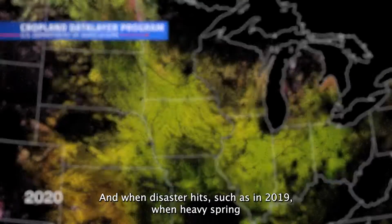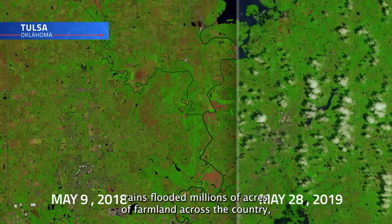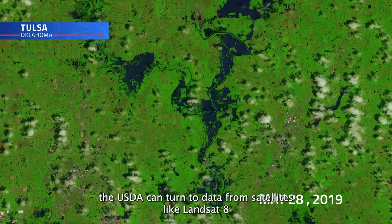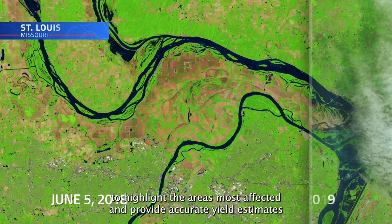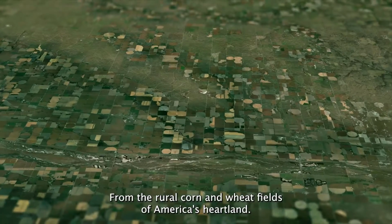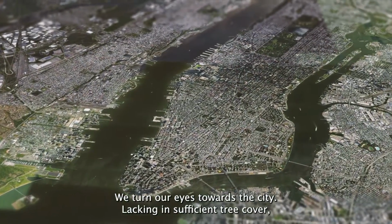And when disaster hits, such as in 2019 when heavy spring rains flooded millions of acres of farmland across the country, the USDA can turn to data from satellites like Landsat 8 to highlight areas most affected and provide accurate yield estimates. From the rural corn and wheat fields of America's heartland, we turn our eyes towards the city.